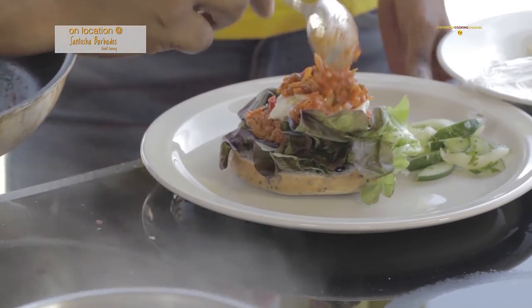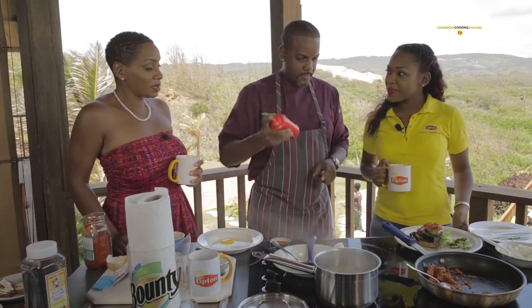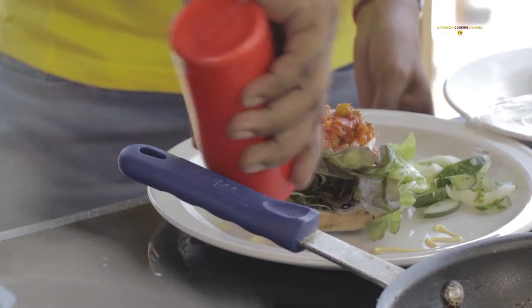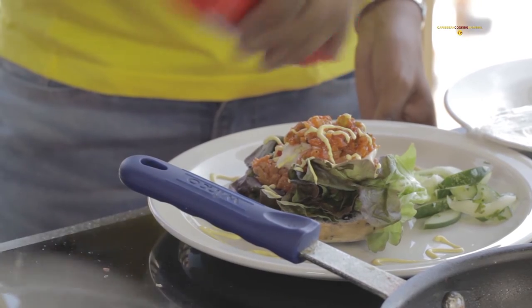But it seems so filling, like no lunch after this. I'm loving this show because I'm picking the brains of some of the great chefs, right? Big Hollanders. Go over the plate like that.